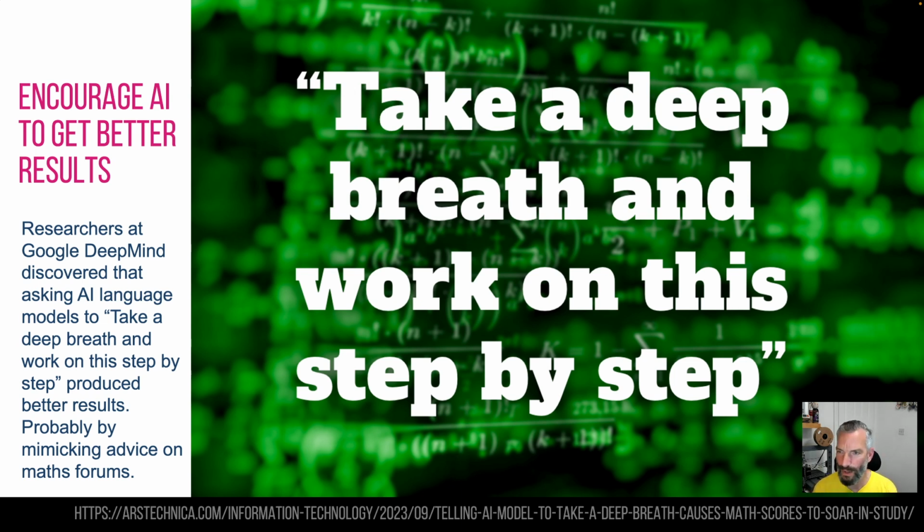Now, they're trying to figure out why this is, but what they think is happening here is because there's a large language model behind this. When you say take a deep breath and work on this step by step, those sorts of utterances are found on forums where people are helping each other out on maths problems. So what it might be doing is directing the large language model to then start using a lot of new or more relevant kind of prompts from that area of its research.